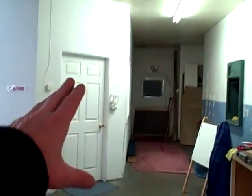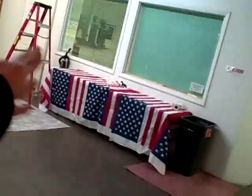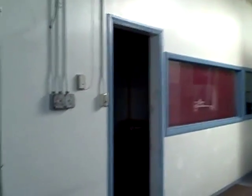But you would have this main defining hallway that goes straight through the building and divides this half off from this half. And then, I'm probably going to stop this so these don't get too long for uploading purposes.